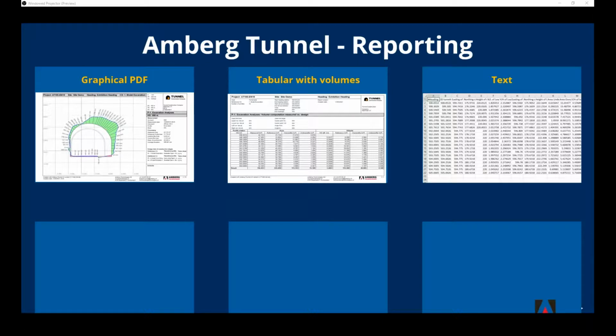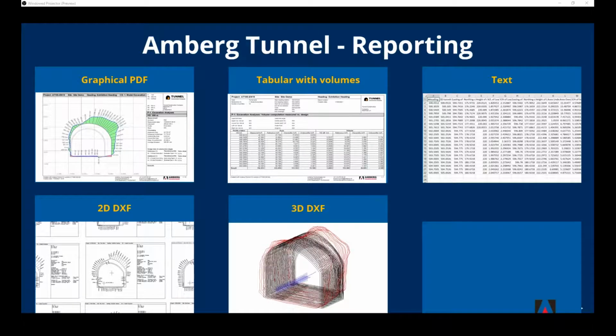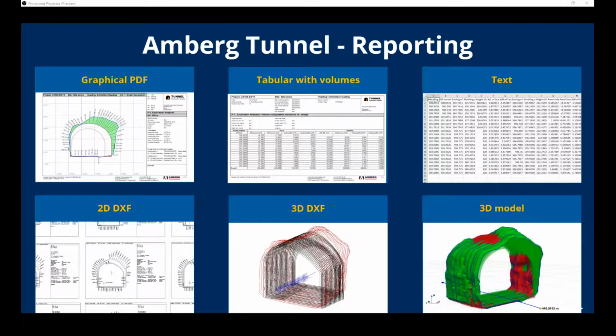So I can basically get Excel sheet with all the calculations that were done in the software, just in case I want to do any other calculation or process it in any other way. And then the next one is, of course, a CAD format, so we can export DXF. It's possible to export it in 2D and also in 3D. So depending how you want to process it further, you can pick what kind of export you like. And the last thing, which is again useful if you have a BIM, you can export a 3D model of the measured data in OBJ file and then import it to some other 3D software to further evaluate it.